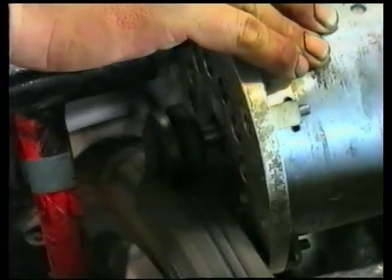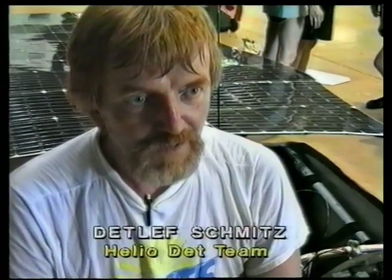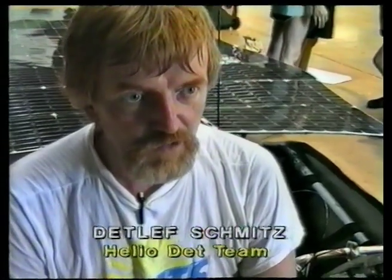Now, you've just been through the scrutineering process. What did they tell you? The car now is a little bit too long. I changed the solar cells and I didn't check how long it is together now. Before it was less than 6 meters and now it's more. I didn't check it, you know.